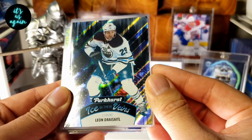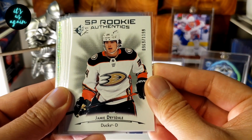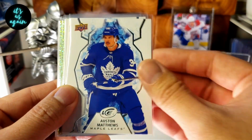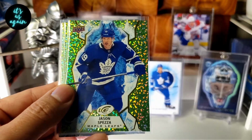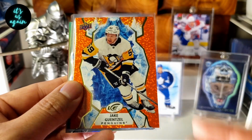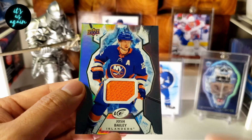Alright, so I've gone back, looked through the cards, and decided on my highlights of the night. We're starting off with this Leon Draisaitl, Ice in Their Veins from the Parkhurst. Next, we got a couple SP Rookie Authentics, Anton Lundell. We got a numbered one, 1199, Jamie Drysdale. We got a blue Dawson Mercer. We got a Jeremy Swayman in the blue as well. From the Ice, we got an Auston Matthews base card for the PC. We have a rookie of Pius Suter in the green speckle, maybe it's called. We got a Spezza, Darling, and rookie of Jake Neighbors. Then we got an orange speckle of Jake Guentzel. We got two Ice Crystals rookies of Wade Allison and Tage Thompson, as well as this game used patch of Josh Bailey.